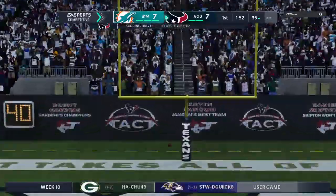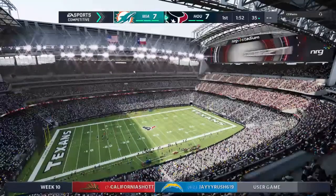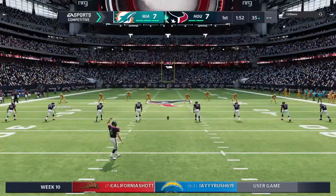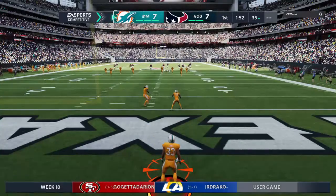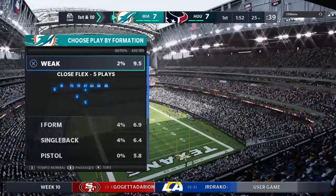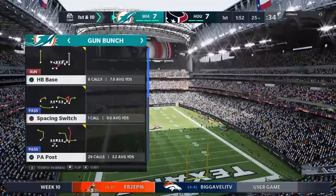Well, that didn't take long. The turnover instantly almost turning into points. And when that happens, a lot of teams have the mentality of let's strike right now. You've got them off balance after the turnover or the takeaway. Let's go get it. And that's exactly what they did. So all even at 7 now as they kick it away. And no return on this one as the fair catch is signaled for and taken. The Dolphins take over 1st and 10 at their own 25-yard line.